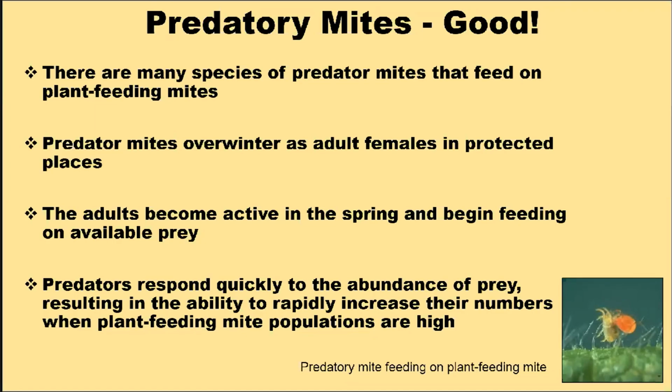The really neat thing about these predatory mites is that when the plant-feeding mite population increases, it also causes the predatory mite population to increase. So the higher the plant feeding mites get, the higher the predatory mites get. And the photo you see here is a predatory mite feeding on a plant feeding mite.